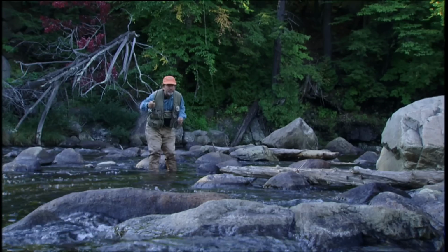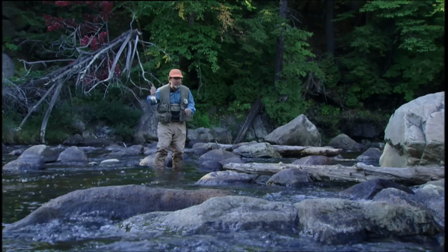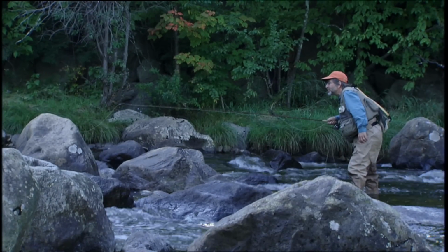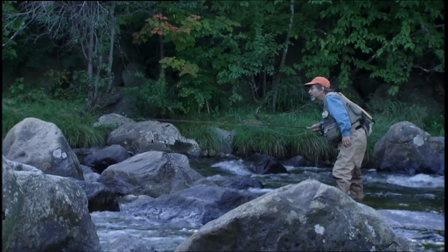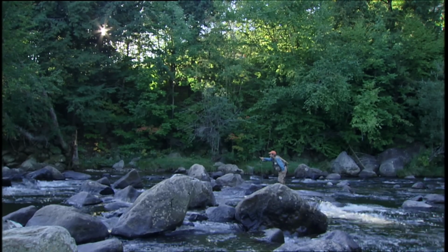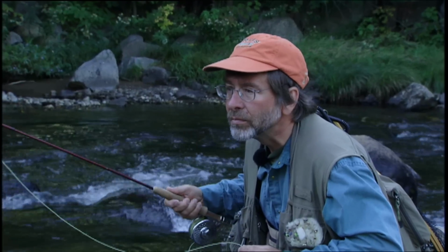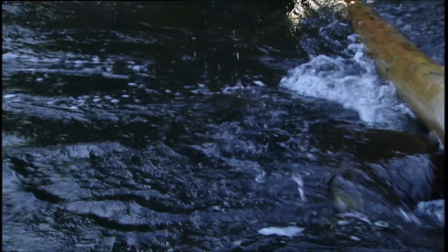Get right in tight to these rocks here. Hoping that somebody's sitting in front of the rock. Oh, that one jumped right out of the water to take it.